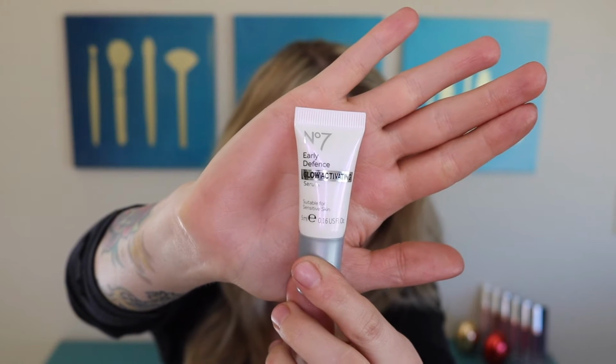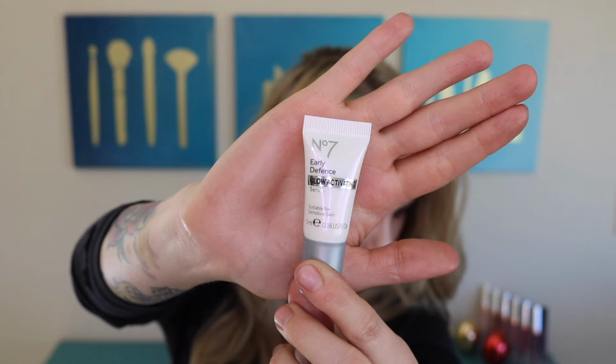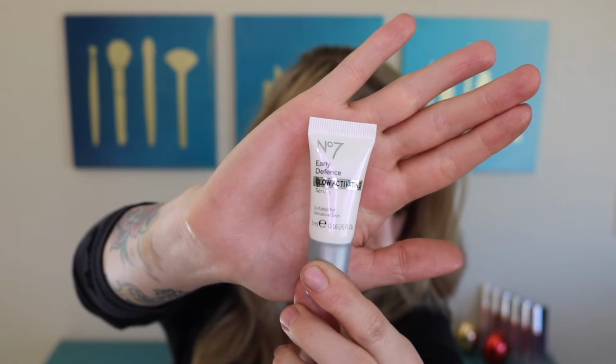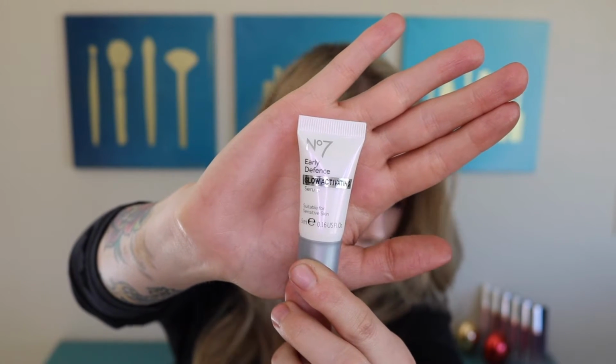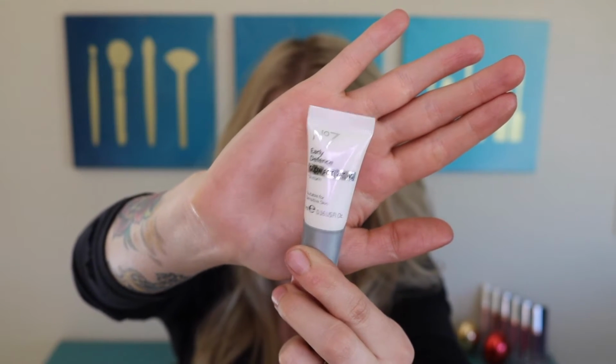Up next is the No7 Early Defense Glow Activating Serum. It's supposed to help clear and refine the pores for a radiant complexion after 1 week. On their website, I believe they listed this as a full-size item. They were saying it was a full fluid ounce in there, which is a full-size item, but this is not. This is 0.16 US fluid ounces. So it is a trial size. So the website did have a little mix-up.